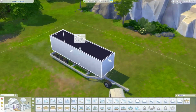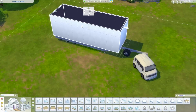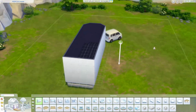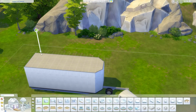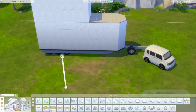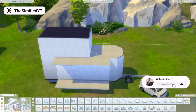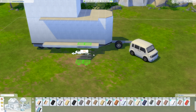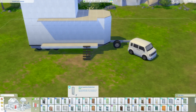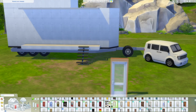Today we are back in the world of Gibbi Point and we are building on this 40 by 30 lot, and we are building Scoop's tiny rental, which is interesting because the actual lot description talks about Scoop's gold mine. So I thought I would kind of tie in the name to that, but this is a vacation rental lot that is basically like a tiny home on a trailer. The trailer itself is base game, so that's pretty cool.